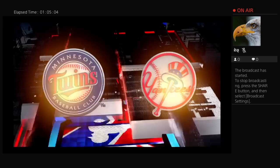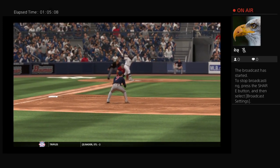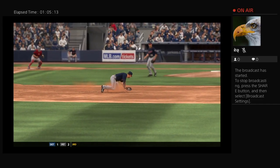And certainly worth a second look here as we've got our camera locked in on him from the beginning of the play, and you can see him stretch out as far as he can to pull this one in. Nice play.